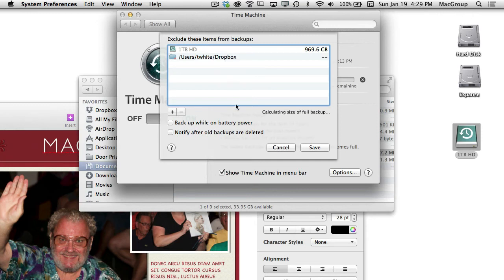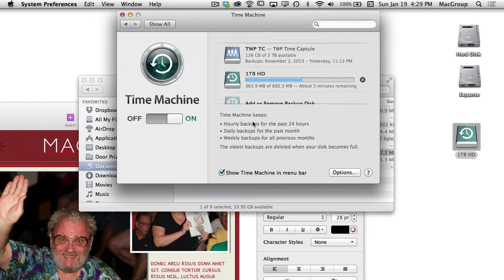Yes? Will that include any external drives that are plugged into your machine automatically? Yes, automatically external drives are excluded. And you can tell it to include them or not. Okay, so that's another option I forgot to mention in Time Machine. Any other Time Machine, CrashPlan, backup, storage questions before I talk about one more thing?